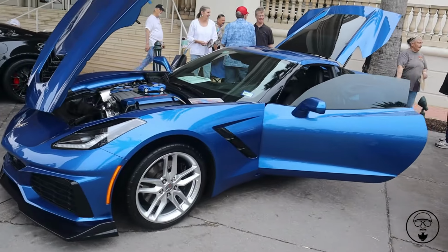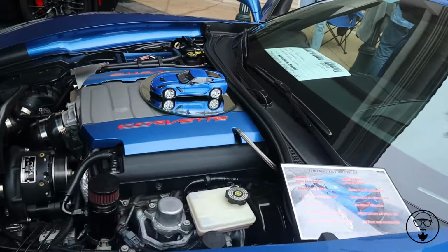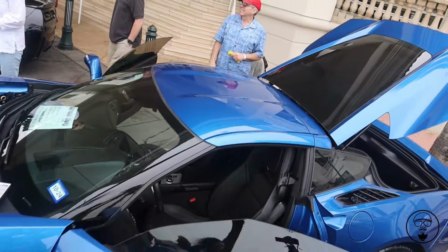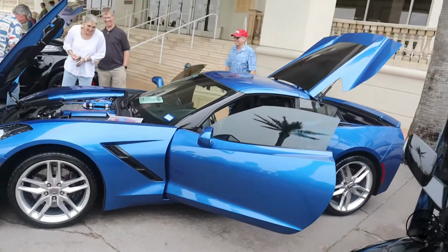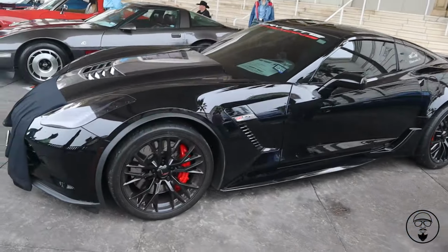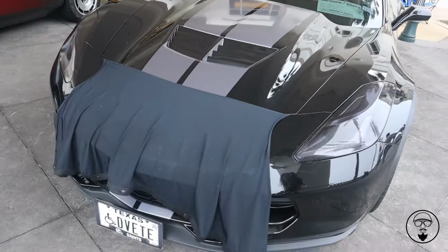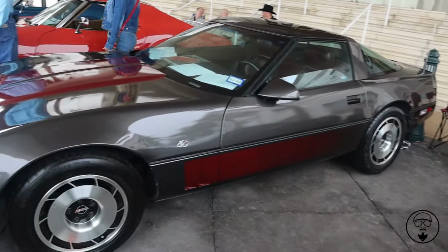Got the beautiful C7 in the building with the model car. So you already know he got extra points just by having the model car here. And we got the C7 Z06 in the building. C4, 40th anniversary.